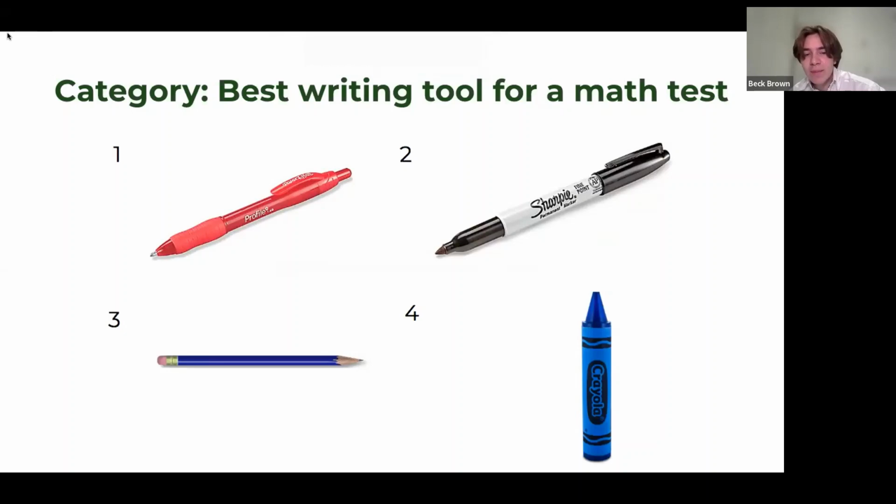But granted, number 1, if it does have red ink, many teachers, when they're marking your math test, may use a red pen to circle mistakes. So that might be something that makes number 1 a little bit less desirable. Now I placed number 2 over number 4 because number 2 has a cleaner line when drawing, and number 2 also looks like it's going to be a little bit more durable. It's going to last longer during a math test, and it's less likely to snap in half. Granted, number 2 might seep through the page, whereas 4 will not.